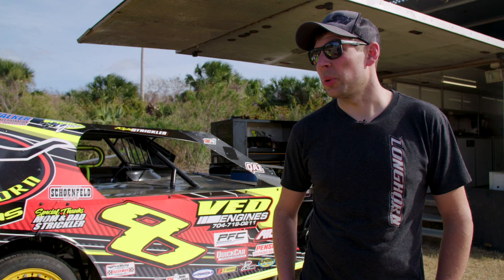very respectable for themselves. The cars are so different now, the modified side of it, it's almost a little bit frustrating too, because the difference between an open UMP car and an IMCA car is night and day. The days of having a combo car now are long gone, but you pretty much got to have three different cars if you want to run competitive in all the different series.